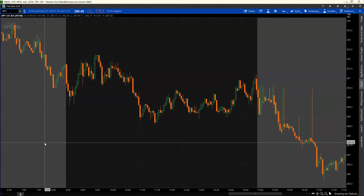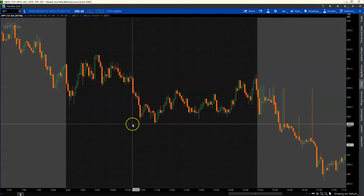Today is April 30th, and I had a great watch list. I was looking at eBay, Facebook, Twitter, Qualcomm, Microsoft, and Overstock.com. I only took 3 of those names.